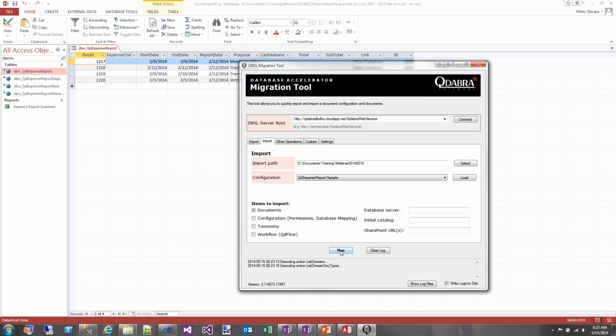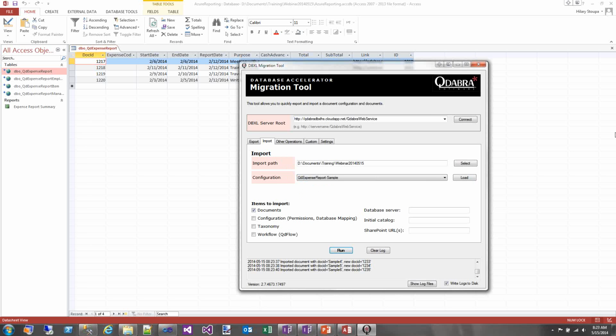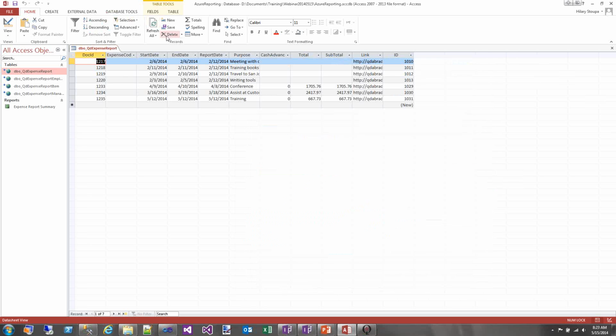Okay, and so I'm going to click Run, and this should import my 3 new sample documents. At which point, pop back over here. My data here, as you can see, boom, there's my additional rows. And I just wanted to show you that so you could see how my linked tables get updated with the latest data.